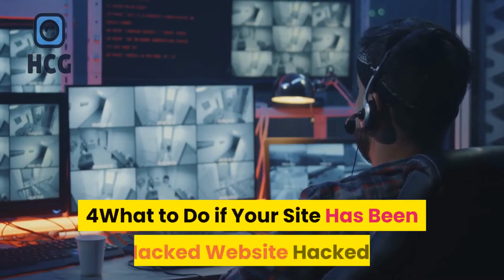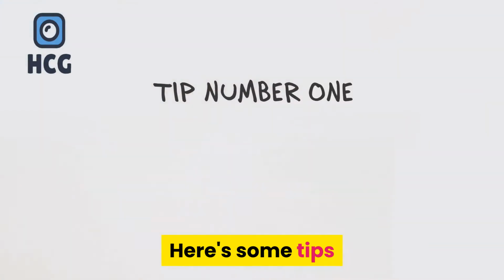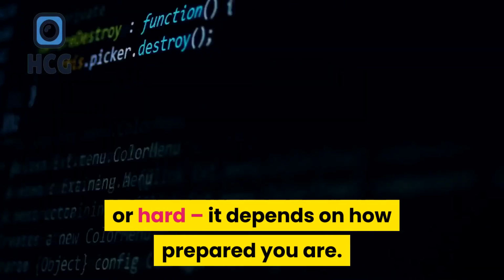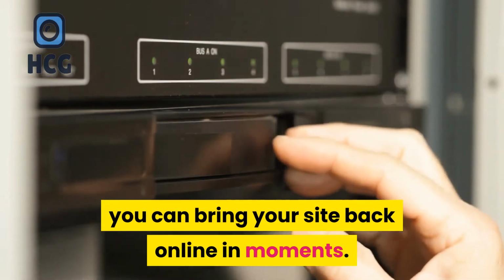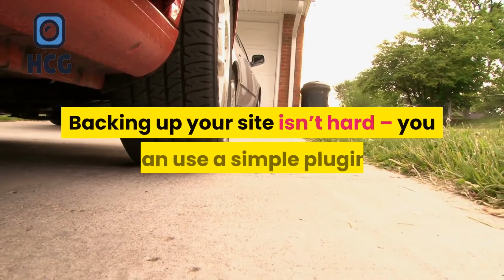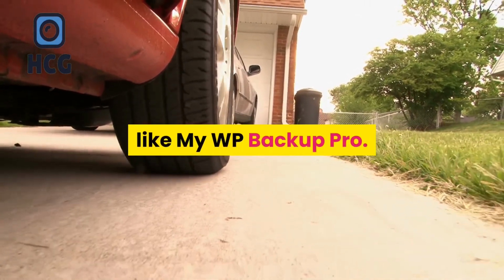4. What to do if your site has been hacked. Website hacked? Here are some tips. Recovering from a hack can be easy or hard. It depends on how prepared you are. If you have daily backups, you can bring your site back online in moments. If you don't, well, you're going to have a bad time. Backing up your site isn't hard. You can use a simple plugin, like my WP Backup Pro.